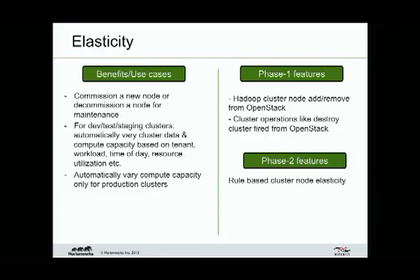Second is you want an easy way to expand or shrink your cluster, especially in the dev and test environment. And sometimes you want to do it in an automated fashion. If you have an environment that's shared between your Hadoop cluster and your non-Hadoop workload, then you want to be able to define rules that, based upon the resource utilization on that physical host, you can maybe expand or shrink the capacity of your cluster.